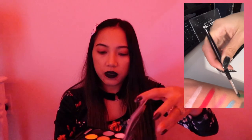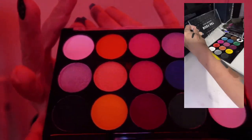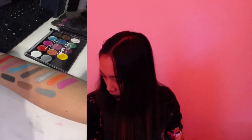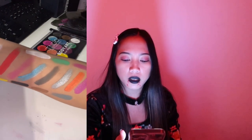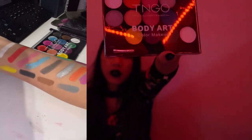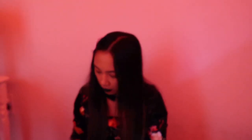So let's see. Let's see. There you go. So let's swatch it. Okay. I will do a swatching for this one. Alright, that one is really nice. And this one is $5.49, guys. It's a 15 color professional water soluble face and body paint kit for Halloween. So if you're looking for face and body makeup, this one, Body Art Color Makeup. So we got that one.